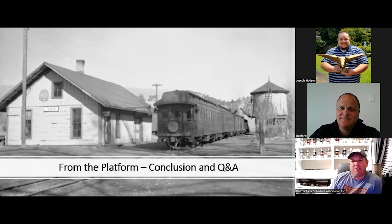So, got a question typed in from David. What are some of the earliest lanterns used by D&RG? Just, I guess, kind of recap the beginning there.